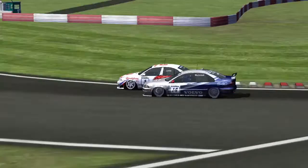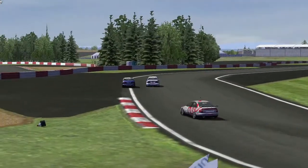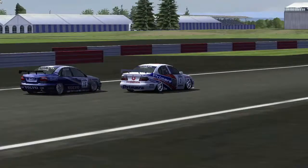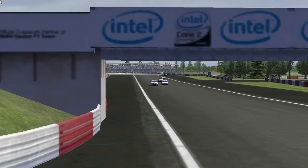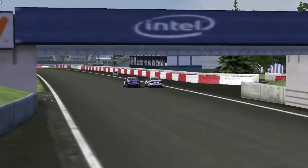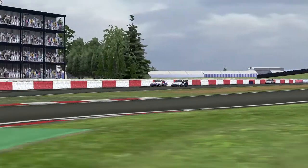Oh, Wilson comes in broadside. Jesus, he almost took out both of them. That was a very scary moment. I hope they weren't looking in their rearview mirrors there. That was almost a multiple car pile-up, as they're now side by side for the lead once again. These two, you can't separate them. There's a piece of paper between them, and it's not a very big one at that.